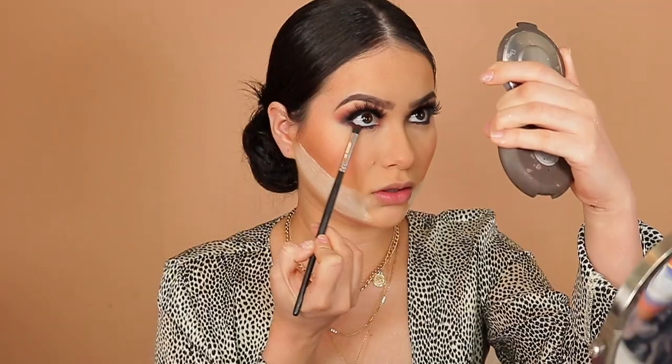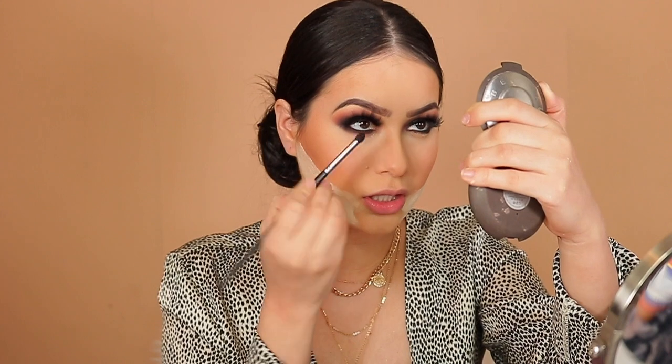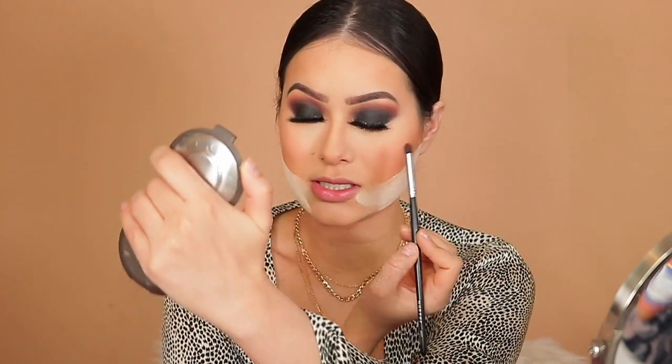Just like that. Take a fluffy brush, and I'm going to pick up some of the red shade and mix it in with this one right here. I'm going to begin to buff this on my lower lash line. I'm basically blending the eyeliner that I put underneath my lower lash line, but while I'm blending it, I'm smudging that red shade with it as well. I'm going to do the same thing to this eye.